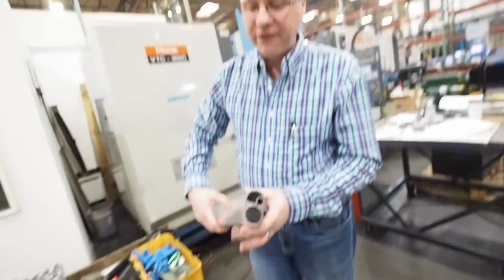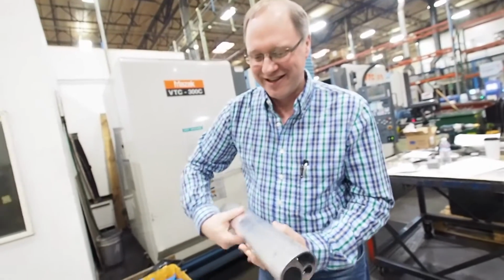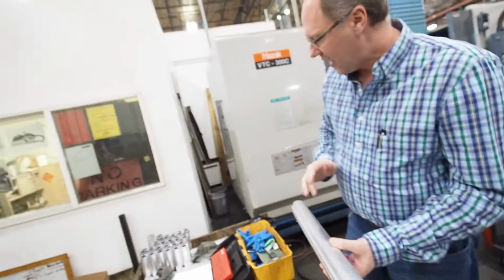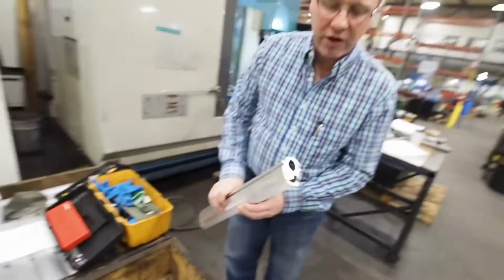It starts out in 20-foot lengths, and then we'll cut them to the right length. And then we will start shaping and contouring and welding other aluminum parts onto it. But this is kind of how it all starts.